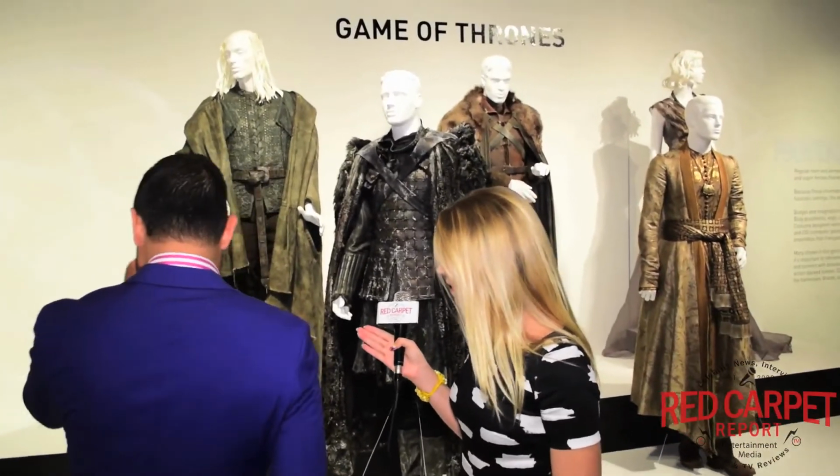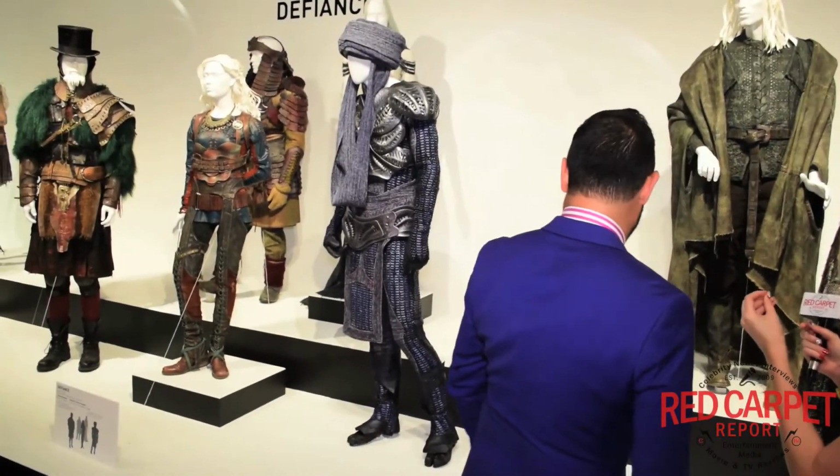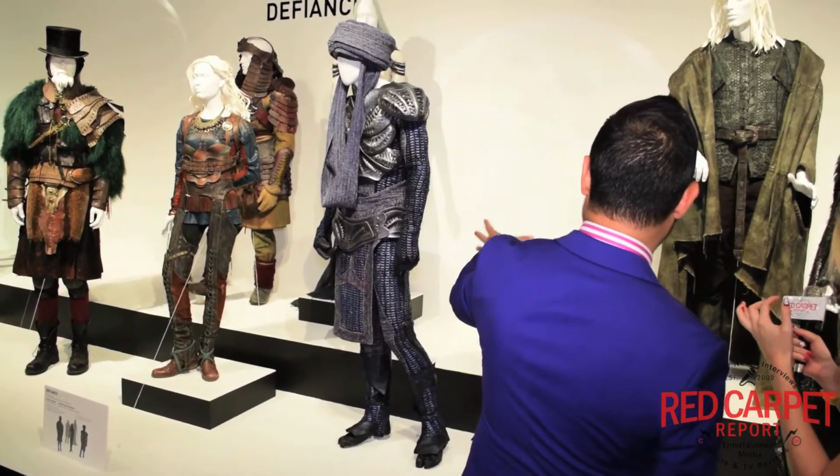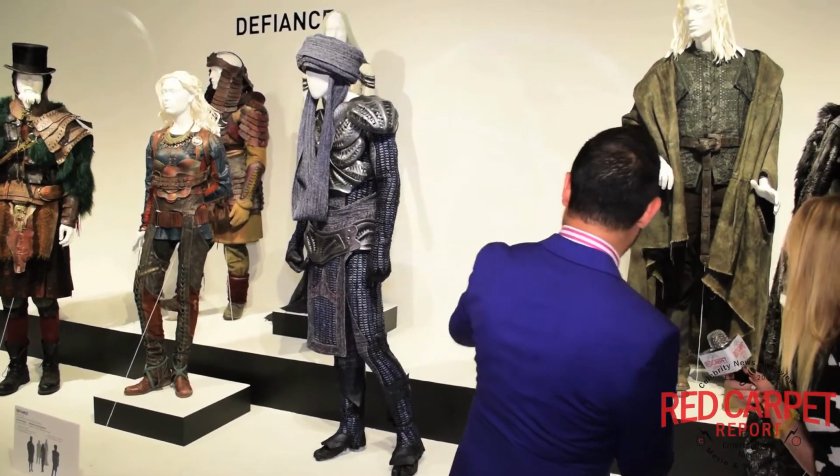I love including this genre here in the exhibition. Yeah, for sure. I love seeing the detail of these armor pieces. You don't realize watching it on TV how real it is. Yeah, those are all digitally made. And the same, see the digital print. That's incredible. Yeah, it's great work.